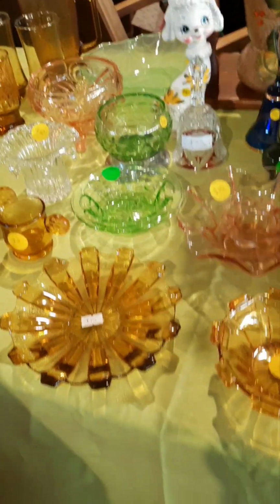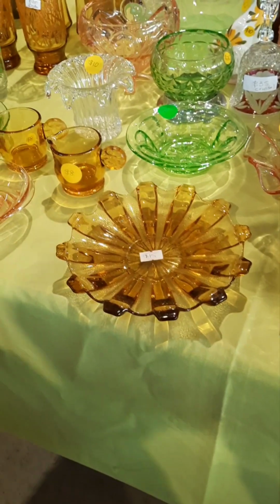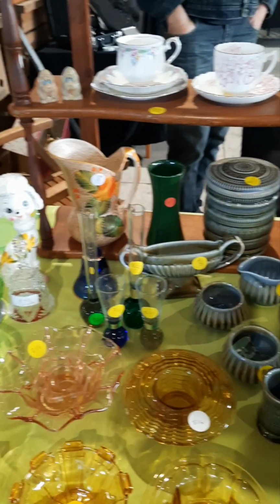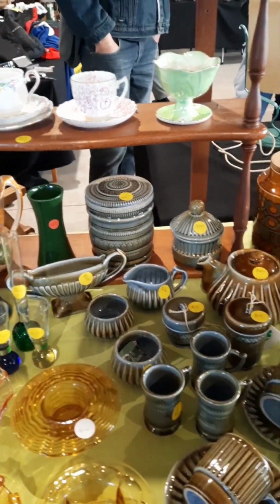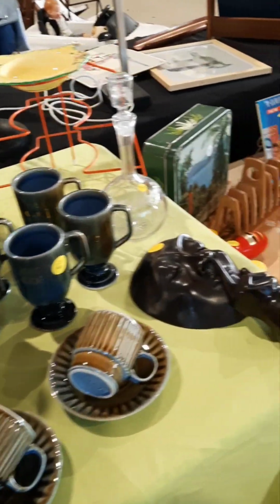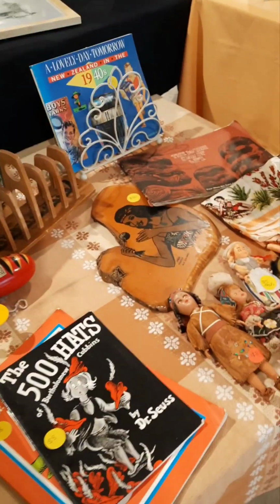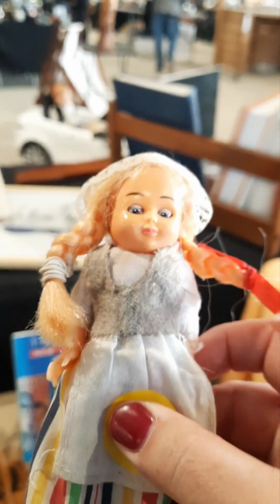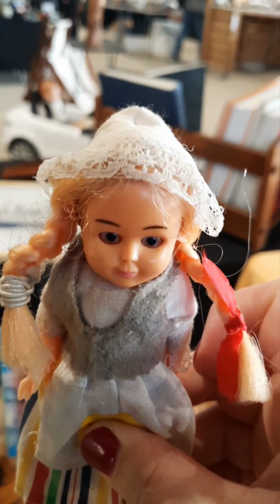Oh, maybe some glowy glass, Jackson. So we need to get a black light and put that up against that green glass there, and it might glow. Got some Wade. Some old dolls. Okay, I'm gonna be brave. Don't know how I feel about the dolls. Cute. There is something for everybody here.